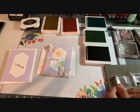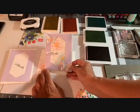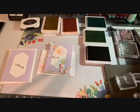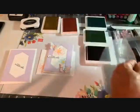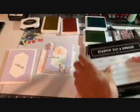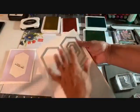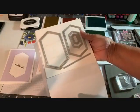All right, so let's start this card. Let's talk about this card. I am obsessed with the nested, let me show those to you. The stitched nested label dies. I'm absolutely obsessed with these things. I love the shape of them. I love the way that they coincide with each other. There are so many of them out here because they're all over the place in this craft room.